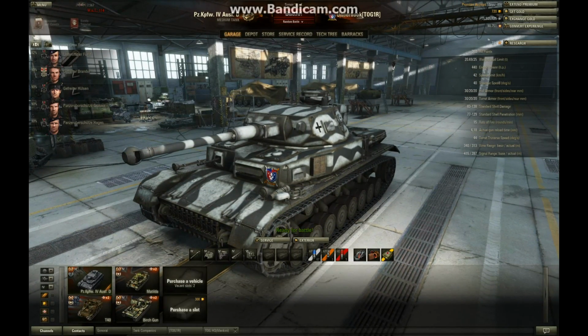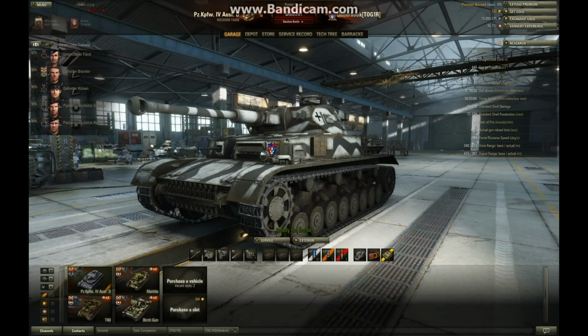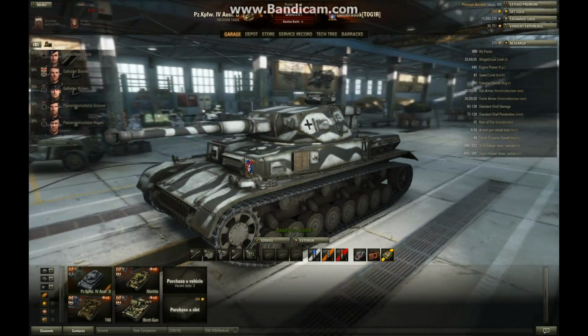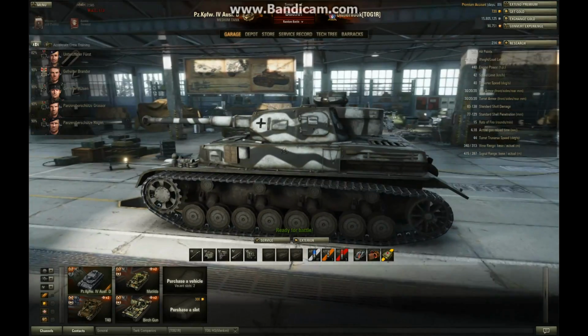Gun depression wise, this tank has 10 degrees of gun depression, which is good gun depression, and 20 degrees of elevation. And it's about average for a Tier 4 medium. However, it's not a hill fighter.